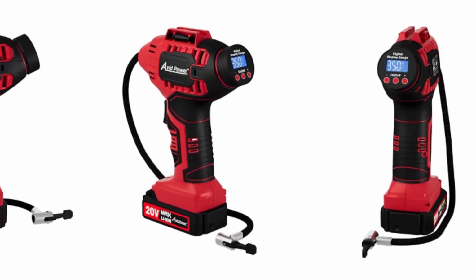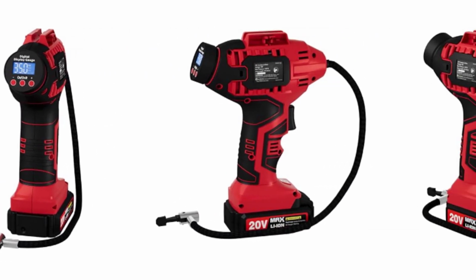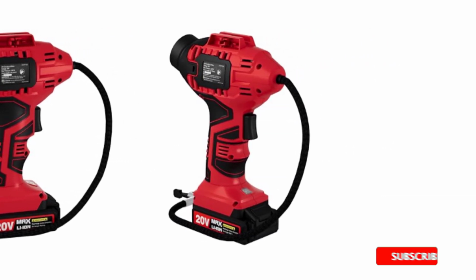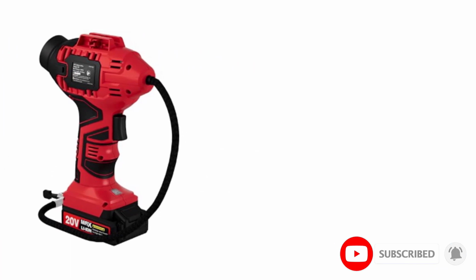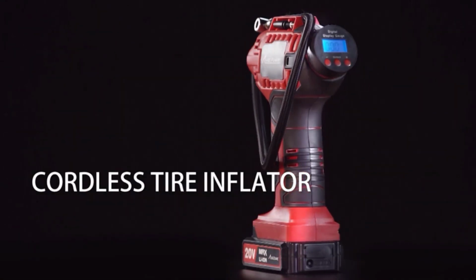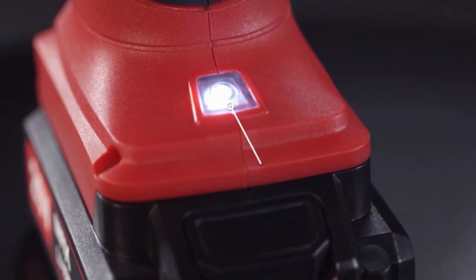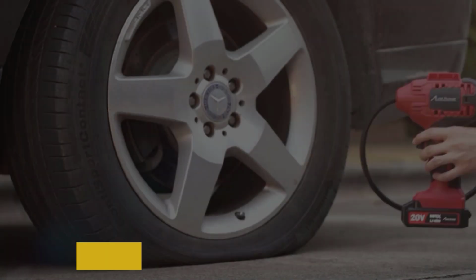When using it in hard-to-reach places, you'll find that the Avid is reasonably light, well-balanced, and comfortable to hold. We found that this compressor's backlit digital display was easy to read, night or day. During testing, the Avid was able to refill a tire from 25 psi to 35 psi in just over a minute, making it the third fastest air compressor we used. More important than its speed, however, was its accuracy. The psi readings it produced were near the top of the pack with an error rate of about 1 psi compared to our control tire gauge.